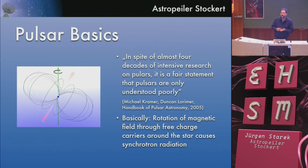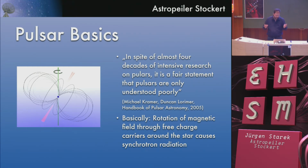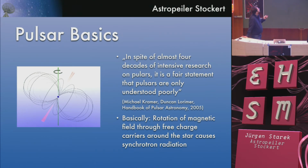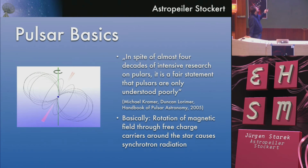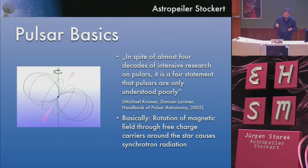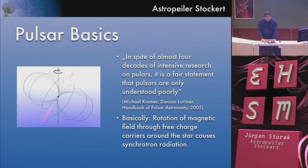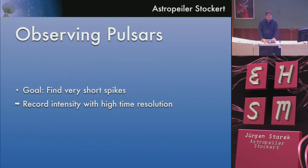And then you get this classical synchrotron radiation mechanism. Magnetic fields, electrical carriers, everything's in motion, everything radiates. And you can imagine now if you let the pulsar in this illustration rotate along the green axis, that these red radiation beams would occasionally pass by my desk here every second or every revolution. And this is essentially what we're seeing from pulsars. We are seeing very, very short spikes.